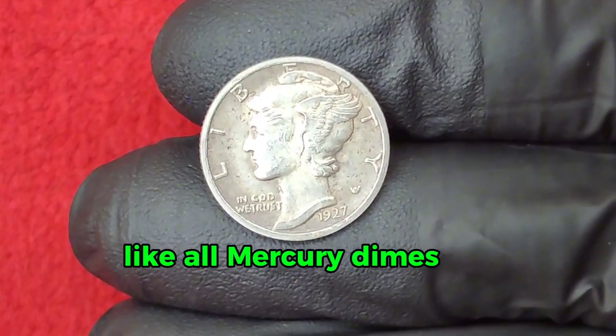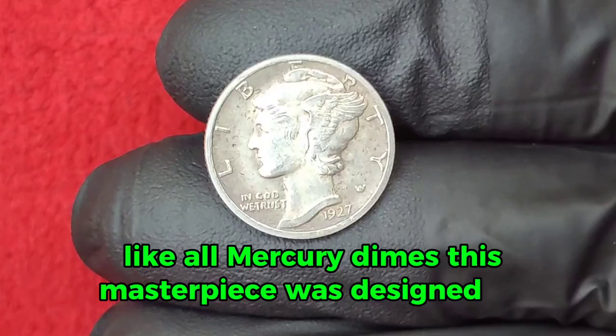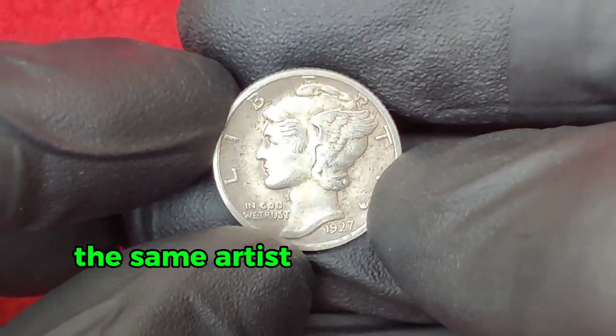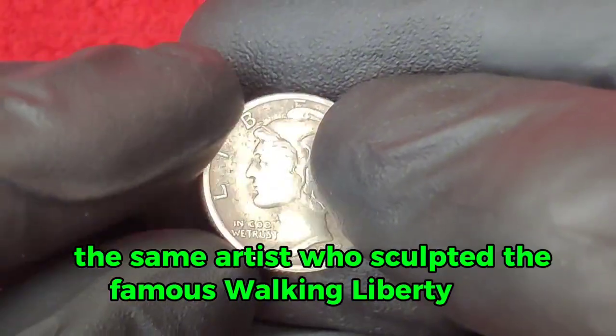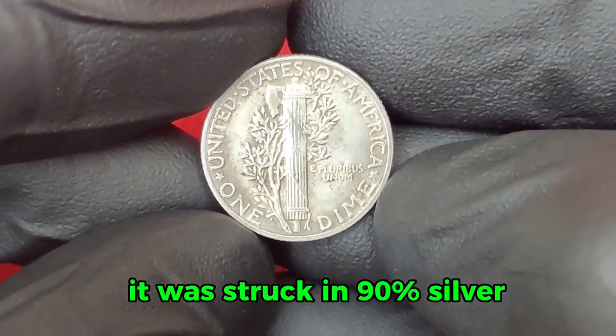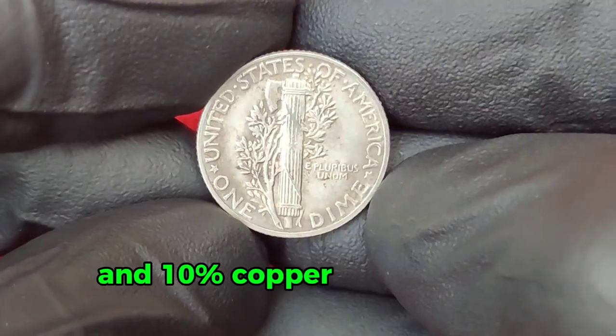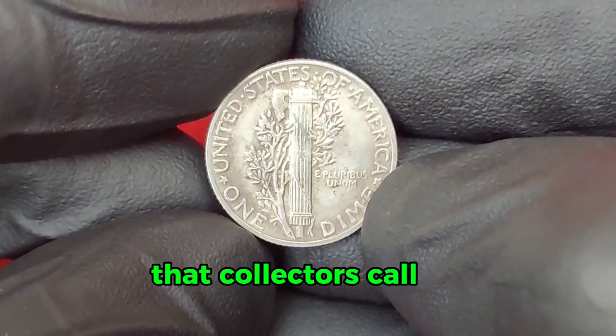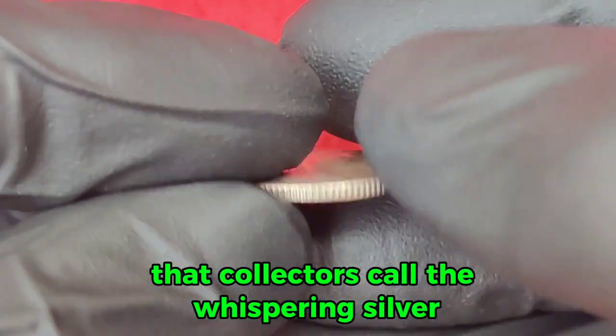Like all Mercury dimes, this masterpiece was designed by Adolph A. Weinman, the same artist who sculpted the famous Walking Liberty $50. It was struck in 90% silver and 10% copper, creating that unmistakable white glow that collectors call the whispering silver.